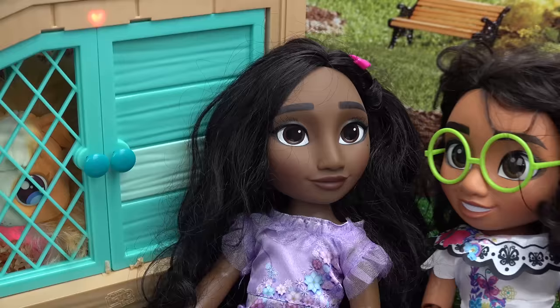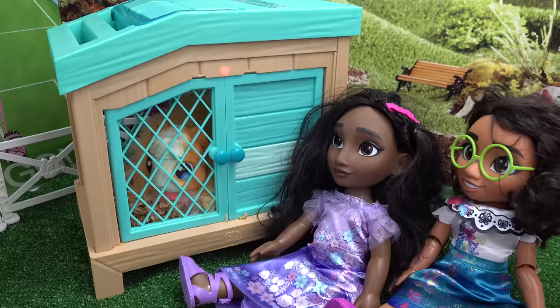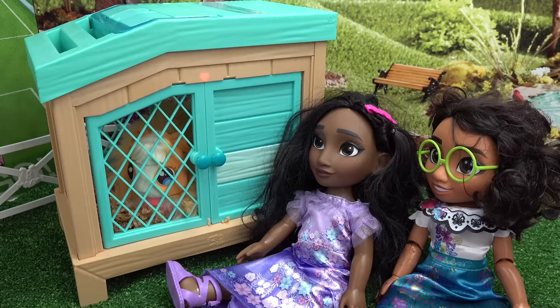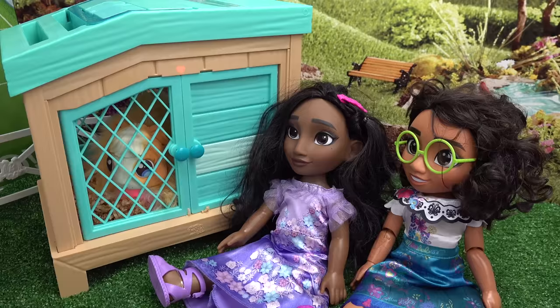Oh my goodness, I'm so excited. Look, the heart is still pulsating. Do you see it? I wonder how many babies she's gonna have. So Mom said when the light on the hutch goes out, that means she's had her babies. I wonder how long this is going to take. It could take 10 minutes or up to 10 hours. 10 hours? Well, let's wait 10 minutes, see if it'll go out.